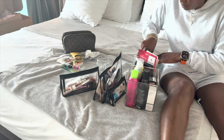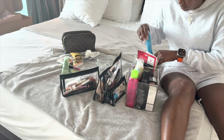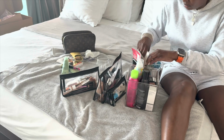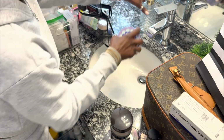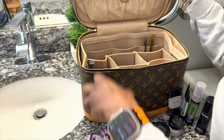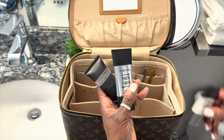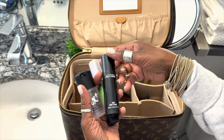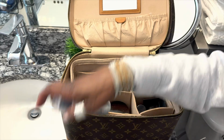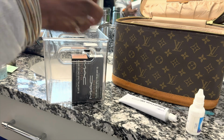I used to use these Louis Vuitton cases that I just love. I collect vintage Louis Vuitton cases, but I found that I spent more time digging in them, trying to find things, and the clear containers just help keep it simple for me. And when I grab a bin or I grab a case, it has everything that I need for that glow up session. My self-care is super important.